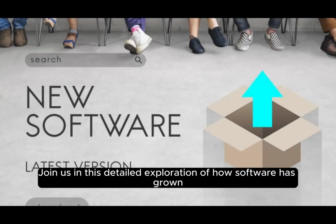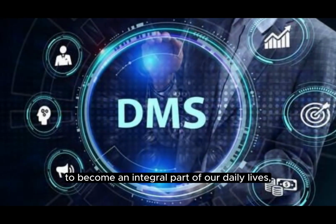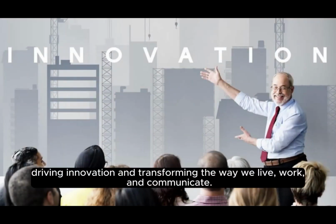Join us in this detailed exploration of how software has grown to become an integral part of our daily lives, driving innovation and transforming the way we live, work, and communicate.